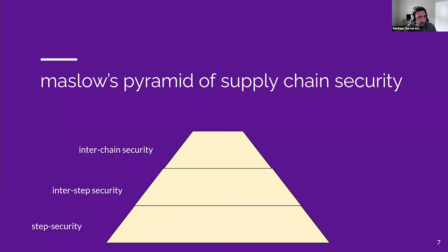Then we're going to talk about interchain security, which is essentially the dependency question. How can you consume software from somebody else and make sure that their supply chain is actually not malicious? And at the end, once we build all of this information, we can start answering in a trustworthy fashion supply chain intelligence questions. Again, can we actually trust this dependency? Can we actually create policies about the consumption of software based on legal precedents and so on and so forth?